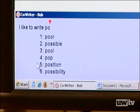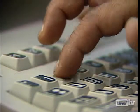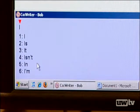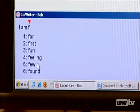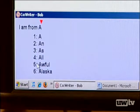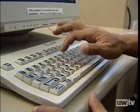Word prediction programs help people type correctly and more quickly. The program prompts the user with a list of possible word choices based on words that have already been typed. Some programs collect new words as they're used and work with a user's common vocabulary in making predictions. I throw in a letter, like let's say I throw in a T, and like 5 words that start with T will pop up. The most common ones that I use. They'll pop up and I'll click on it and it'll just print it out.